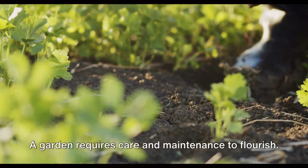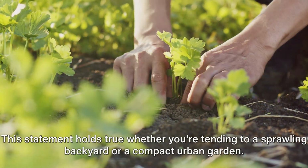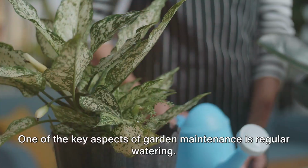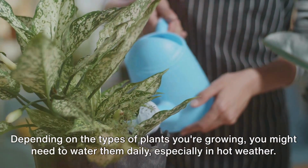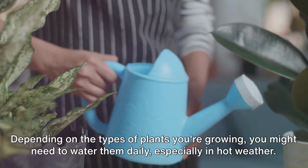Stay tuned. A garden requires care and maintenance to flourish. This statement holds true whether you're tending to a sprawling backyard or a compact urban garden. One of the key aspects of garden maintenance is regular watering. Depending on the types of plants you're growing, you might need to water them daily, especially in hot weather.